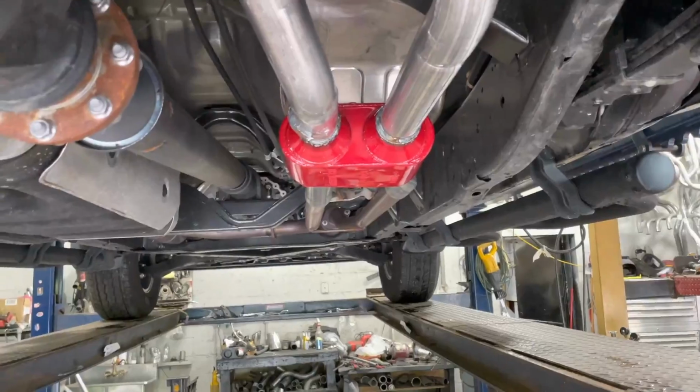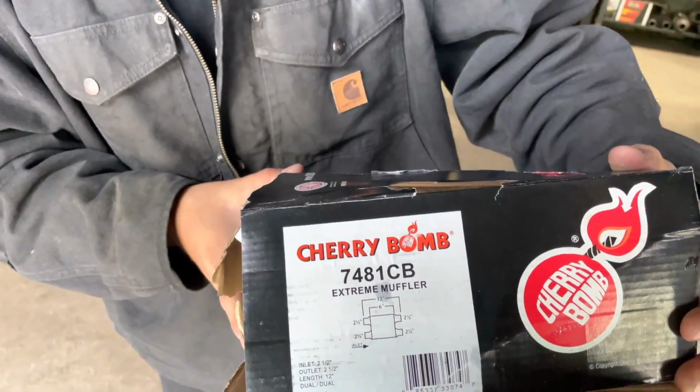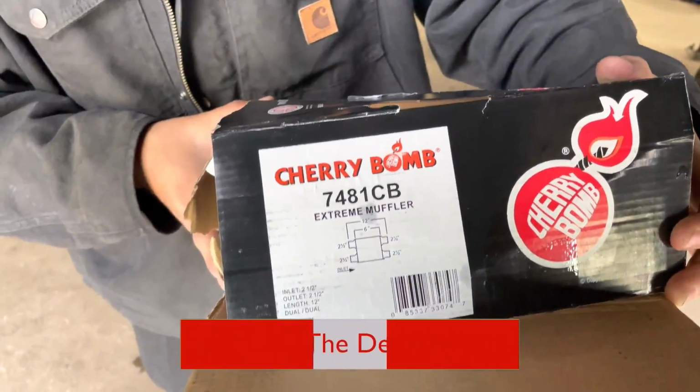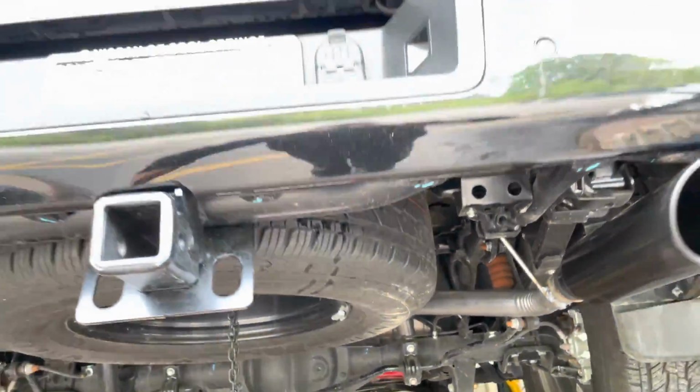And we put a Cherry Bomb Extreme dual in, dual out muffler on it. It's part number 7481CB, dual in, dual out 2.5, right there. We'll let you guys hear it in a second. Hope you guys like it.